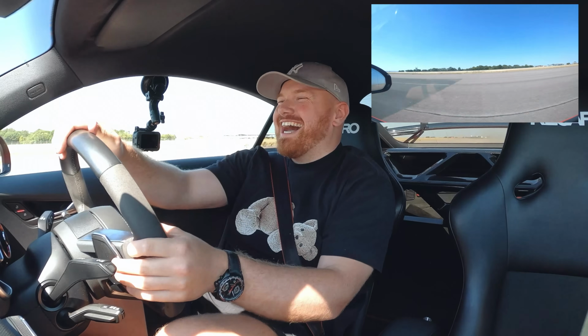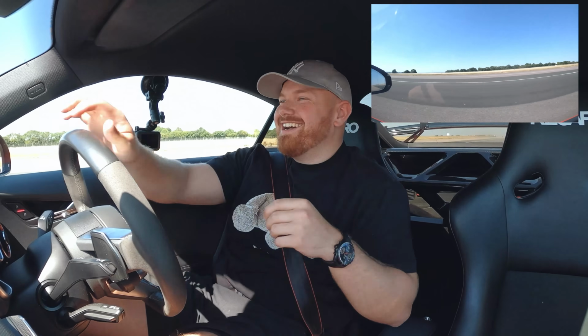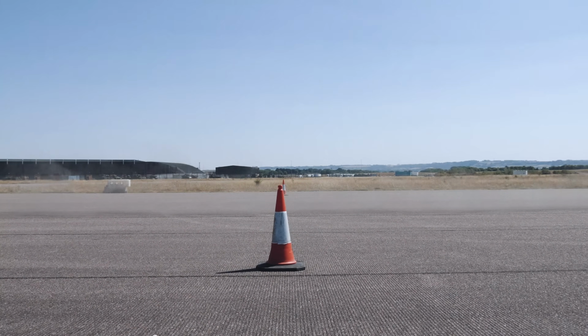That was class. Neck and neck, bro. And after an absolutely insane first run from the pair, the 720S just takes it by under a car length. That was mad. Let's line them back up and go again.